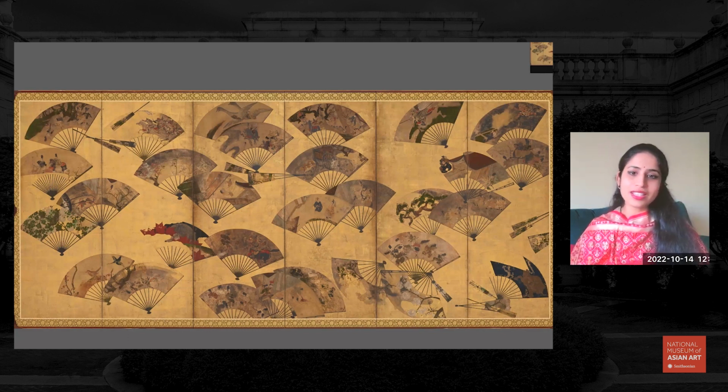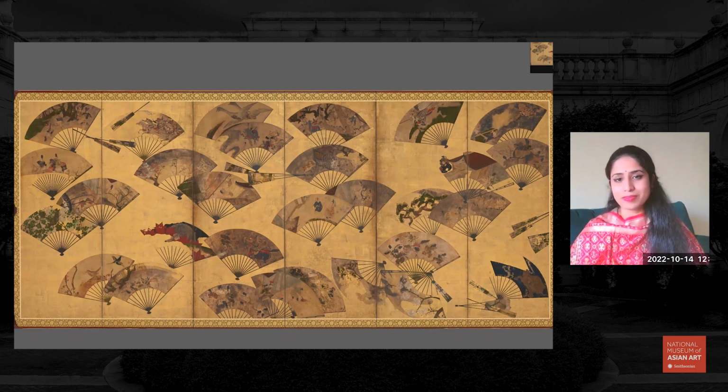So as you can see, the screen is divided into 6 panels. And across those panels, we have a beautiful random array of fans, some of them open and some of them folded. Notice the luminosity coming from that golden background. For a moment, can you imagine if this screen was placed near perhaps a somewhat lit or sunlit window? How its luster would come through. And that shine falling on the person viewing this beautiful screen.